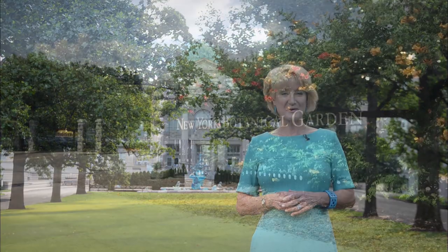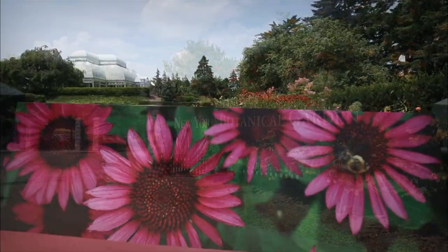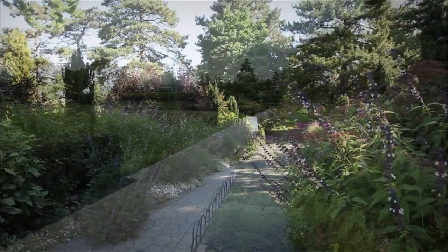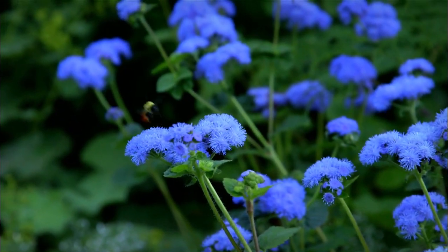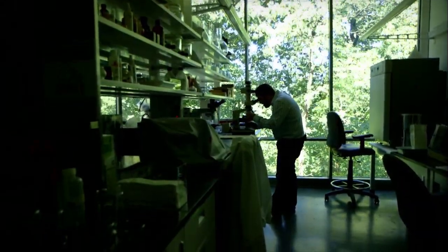We're in Bronx, New York, at the New York Botanical Garden, a living museum of plants. This 250-acre National Historical Landmark was founded in 1891 and is the largest botanical garden in the United States. Not only is it home to over 1 million plants in its 50 gardens, but it's also an educational institution and a world leader in plant research and conservation.